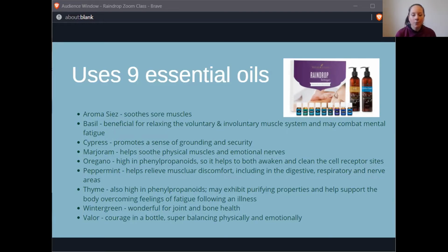Thyme is also another one like oregano that is high in your phenols. It may exhibit purifying properties as well and help to support the body in overcoming feelings of fatigue following an illness. So this is a great one to use if you're kind of stuck in that fatigue, right? Raindrop can really be beneficial, and thyme can really be helpful for that as well. Wintergreen is wonderful for joint and bone health. And then Valor is actually the oil that is used the most in Raindrop. We like to call it courage in a bottle. It's super balancing physically and emotionally.